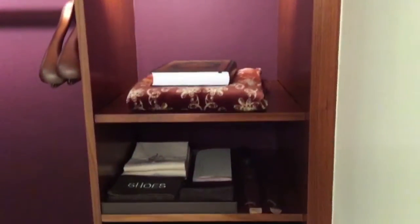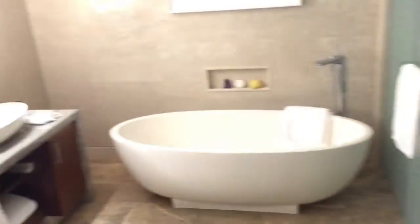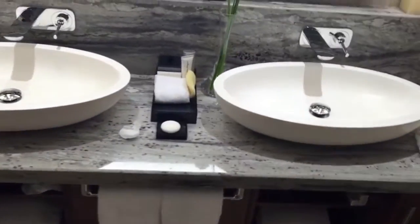And that's quite good. Prayer mat and stuff. Safe, more places to put things, places to hang stuff, and of course a very luxurious, fully equipped bathroom area as well. Very, very fancy. There's a shower cubicle. I think this is the shower area.